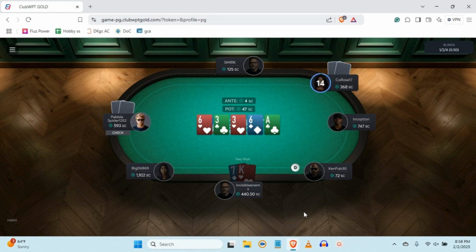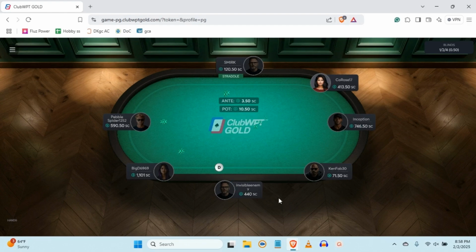Ace on the river favors Rose, not necessarily Pebble. If I had an ace here as Rose, I'd bet pretty small, try to get called by worse, not bet big and try to force out a hand like sevens.